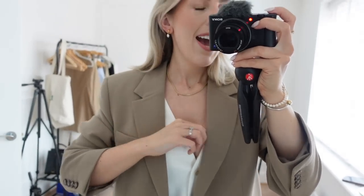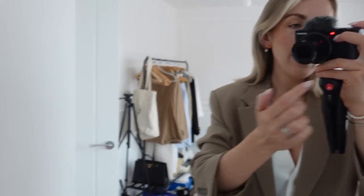And then for my jewellery, I've got my everyday little pearl huggy earrings by Monica Vinader. And then this necklace is from Edge of Ember. And then all these other jewels are Pandora. And I've got my little Dior ring on and another Pandora ring.